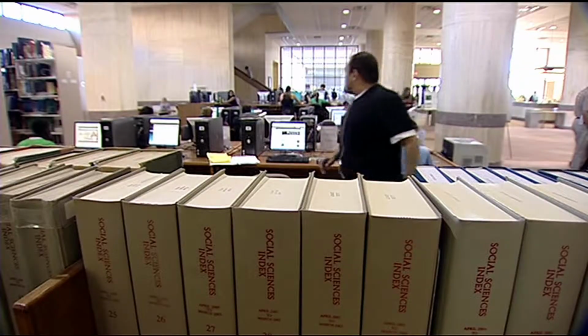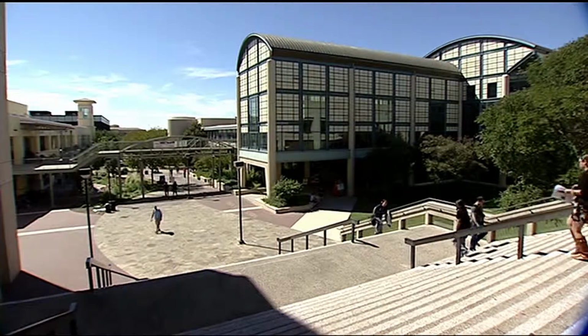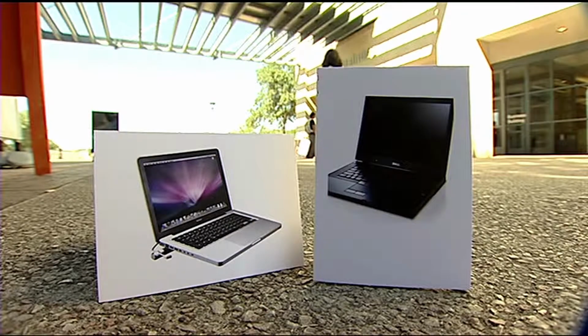But Texas State did, and so did every other state-funded university. Somehow, in the work of experiments and teaching, these items can occasionally get lost. The University of Texas San Antonio reported losing a camera, a camcorder, and 24 computers. Makes me a little peeved that my money's going to lost goods that the school just can't find.